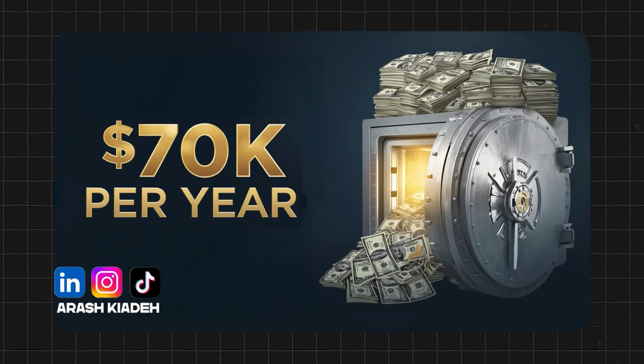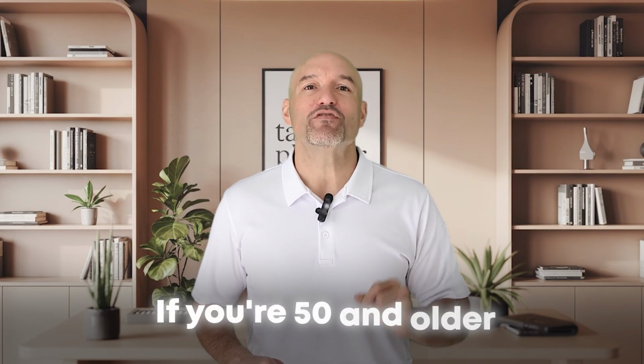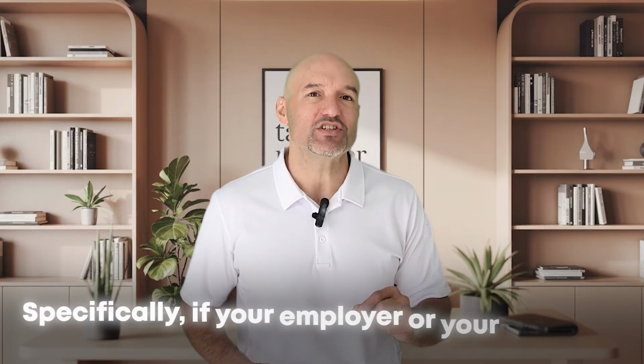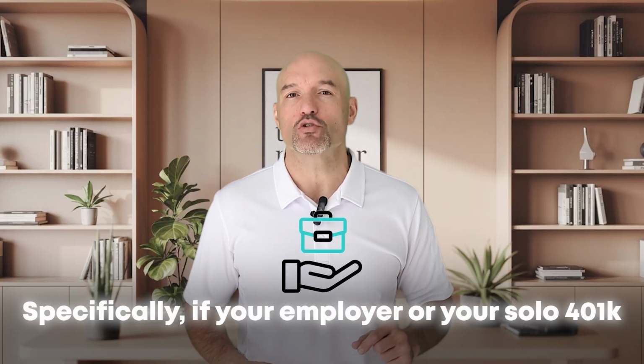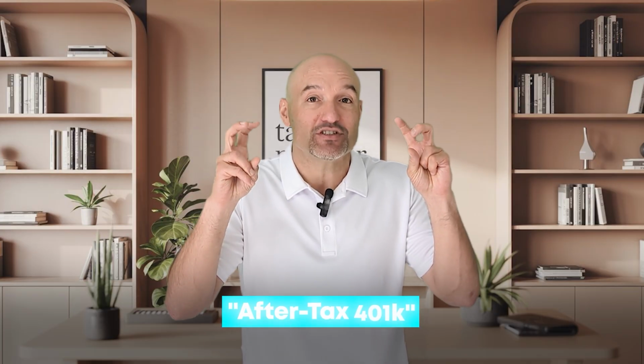The Mega Backdoor Roth. You can get $70K into your Roth 401k every year. If you're 50 and older, the amount is even higher. You need a 401k to execute the Mega Backdoor Roth strategy. Specifically, if your employer or your solo 401k offers you the option to contribute to the after-tax 401k, then you can execute this strategy. Let me explain.